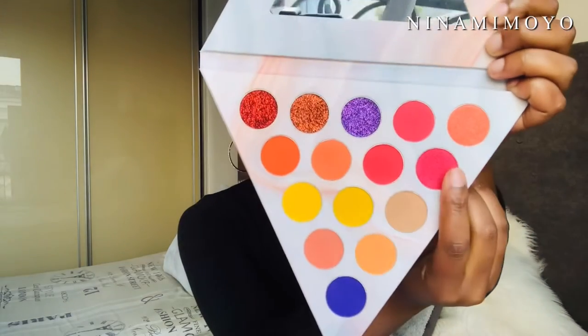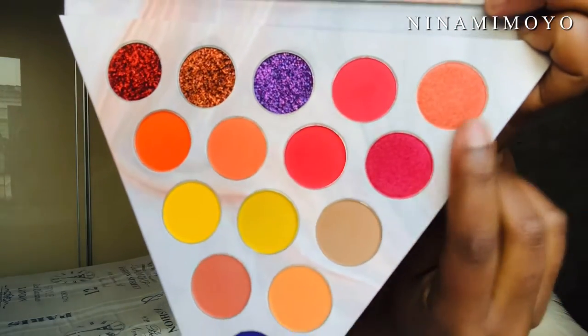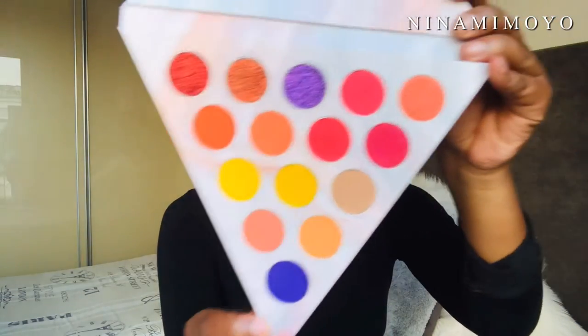So these two, actually, this pink one and this peachish one, are both shimmery colors, so it has a bit of a shimmery tone. And then yeah, the rest of them are really just matte, but very beautiful matte colors. You can see they're very vibrant and I'm hoping they're pigmented. I think they are. We'll see when we try them out. But very, very beautiful colors.